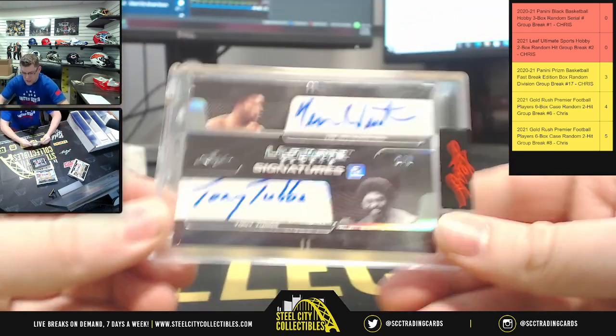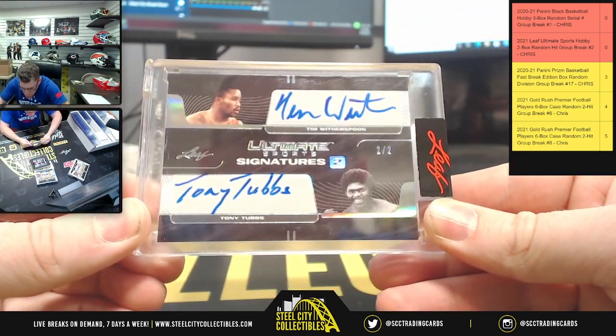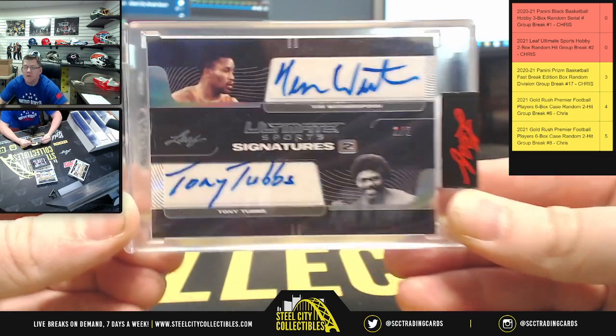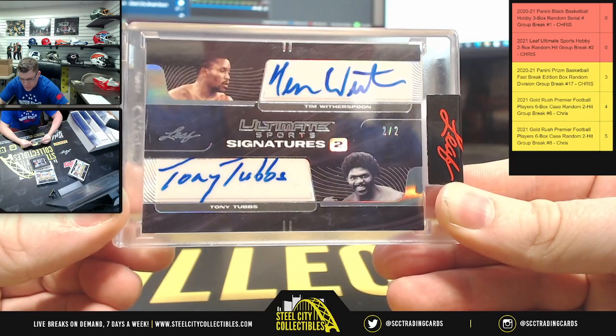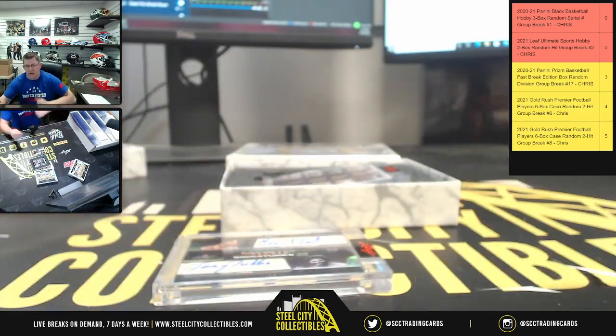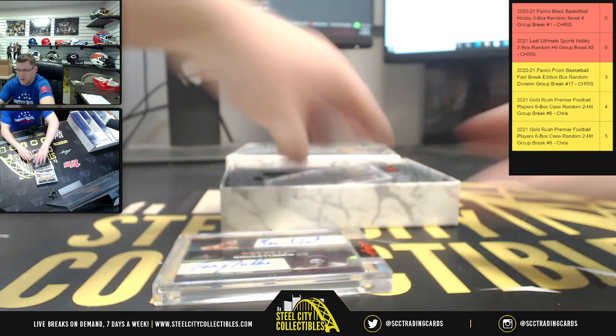So first up, we're going to have Tim Witherspoon and Tony Tubbs. 2 of 2. So Tim Witherspoon pulled a Witherspoon with an auto of someone else before. 2 of 2. Witherspoon. Alright, yeah, so that's empty there.